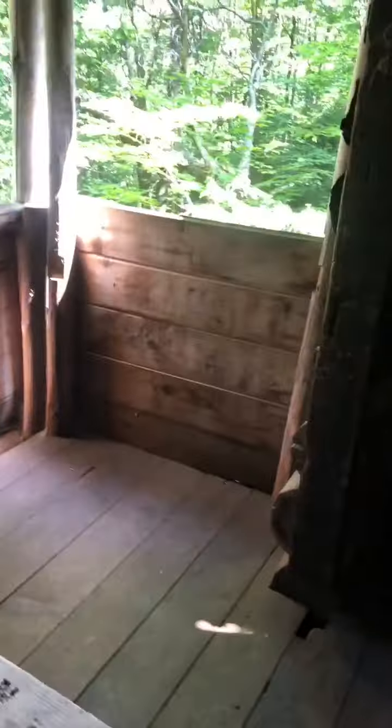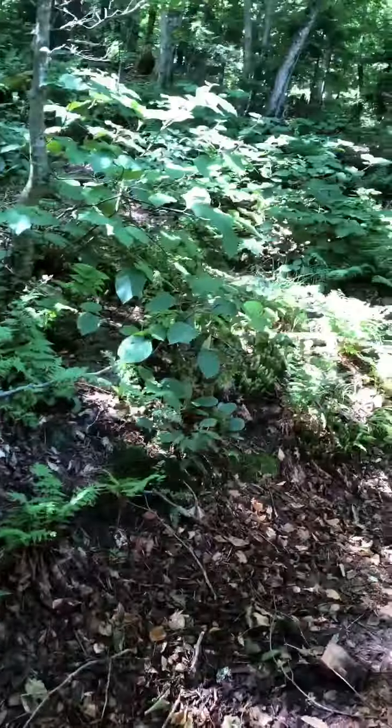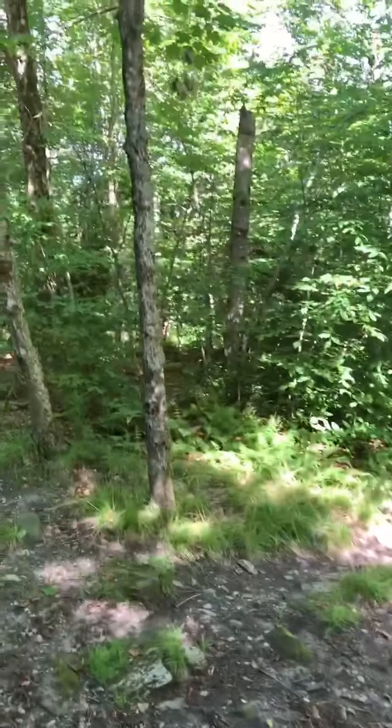This has been here for quite some time. Open window. Well, time for a bite to eat before my last climb.